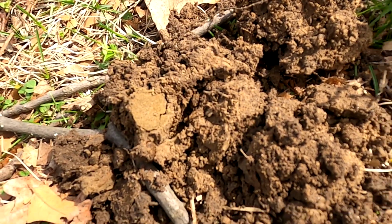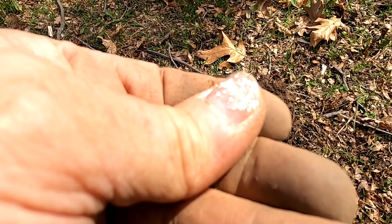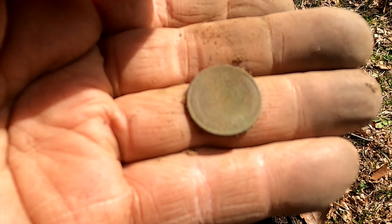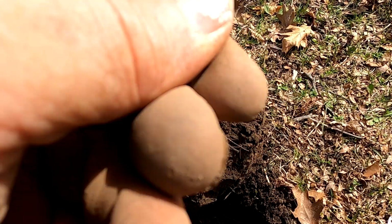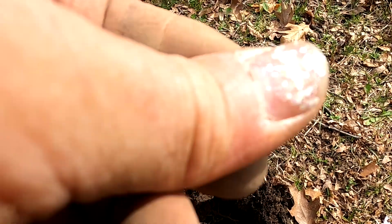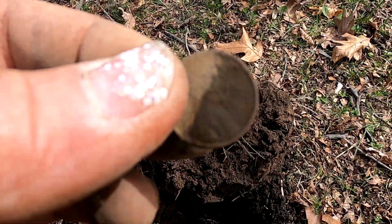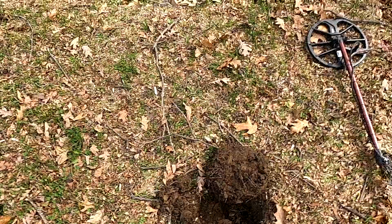You can see right there, there's an impression. And it's a wheat penny. I didn't think there'd be one this close to the pavilion. You can see it there. It's got a beautiful, beautiful green to it. Let me clean it real quick, see if I can get a date on this one. It'd be interesting if it's real old, but probably the curse of the 40s. Yep, I can just barely see it coming through, 1942. Still wheaty. That's nice.